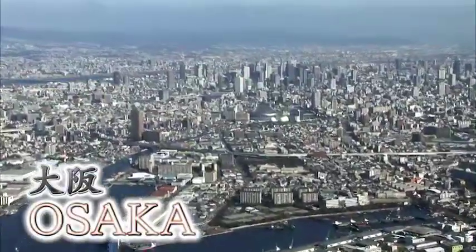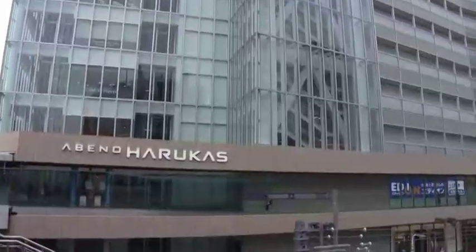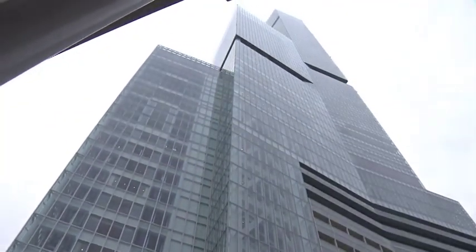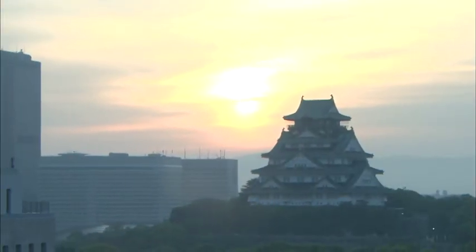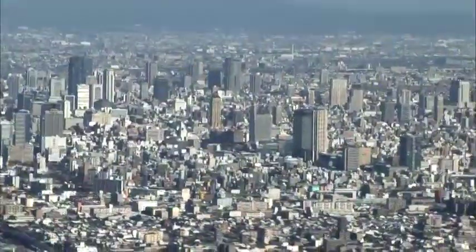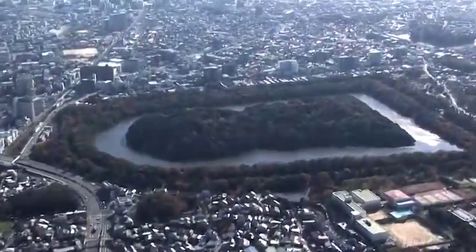Osaka. It is today a metropolis with a population of 8.5 million and the hub of administrative, political, and cultural activities of Western Japan. In the suburbs of this ever-changing megacity, you will find a unique landscape with numerous ancient monuments, large and small.